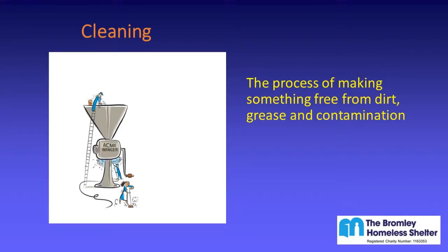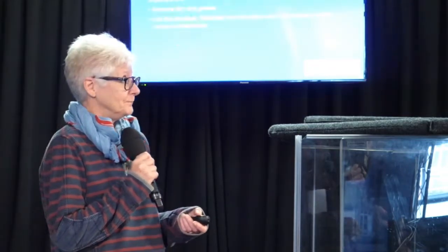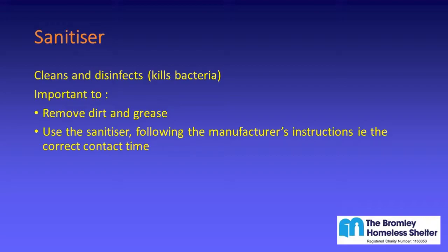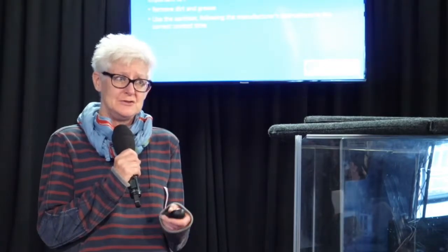So just to move on quickly to cleaning. Cleaning is defined as a process to remove dirt, grease, and contamination. A detergent will remove dirt and grease, and it will take away the bacteria in the dirt and grease, but it doesn't kill them, so it doesn't kill bacteria. We have lots of cleaning products available to us nowadays, and you may be familiar with a sanitizer. A sanitizer does clean and disinfect, so it cleans and kills bacteria. But the important thing to remember, if the surface is very greasy or dirty, you need to take that away with a detergent first and then use your sanitizer.